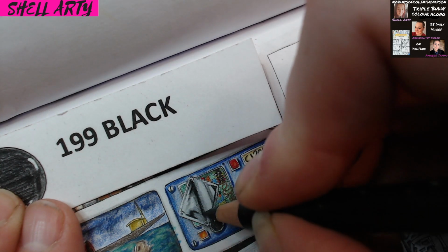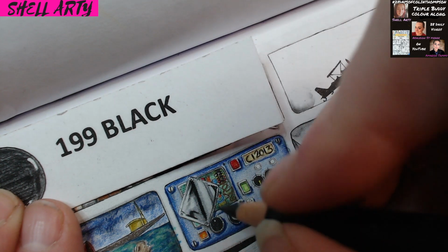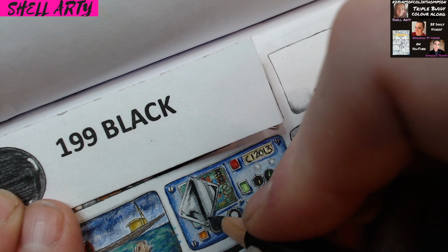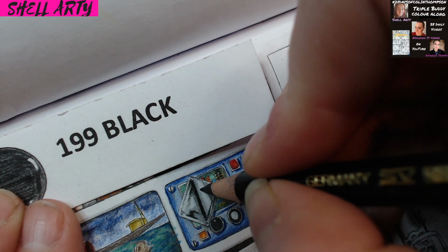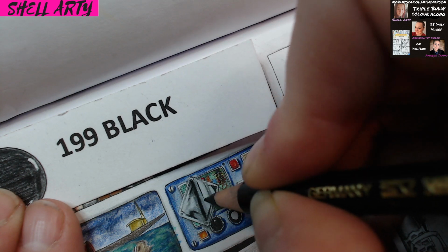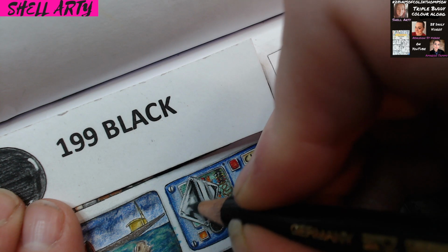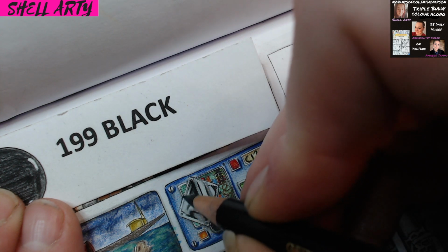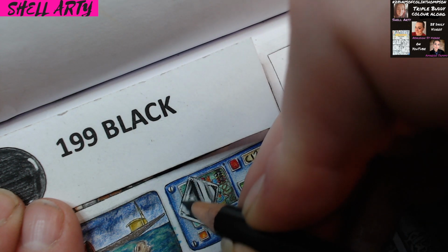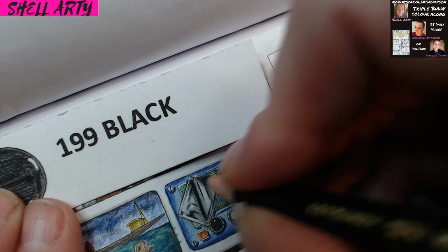That black. With chrome, your black always has to be striking, or else it won't look right. Then I find if I add bits of black in, it helps give it that look of reflection, if that makes sense.